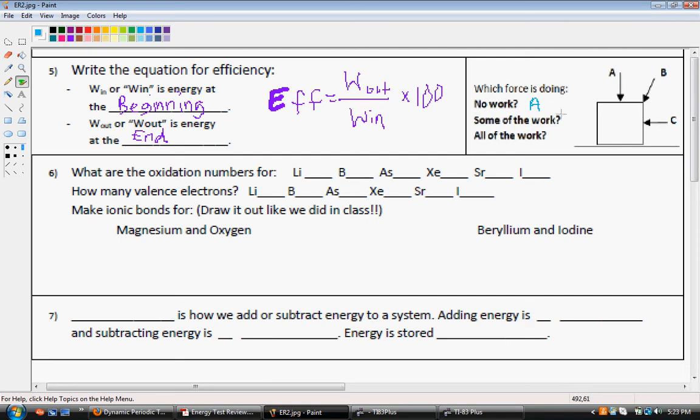Which one is doing some of the work? Well, if you push at an angle like B, the box is going to start moving to the left, but not as much as whenever you push it straight on, like when the force is being applied at C. So what's doing some of the work? The force at B. And which is doing all of the work? The force at C.